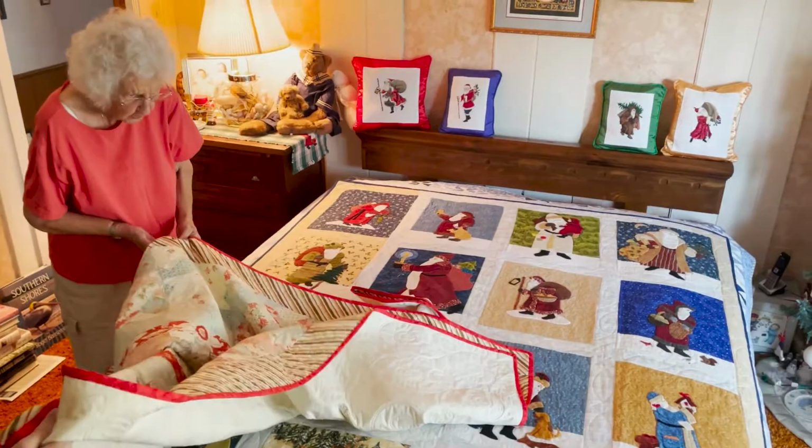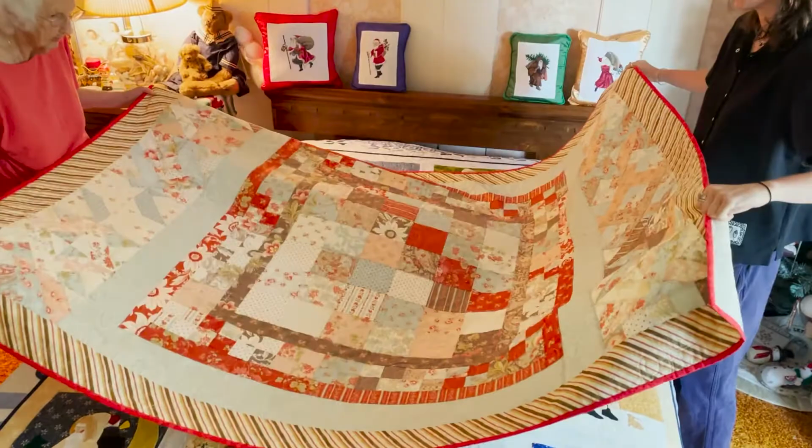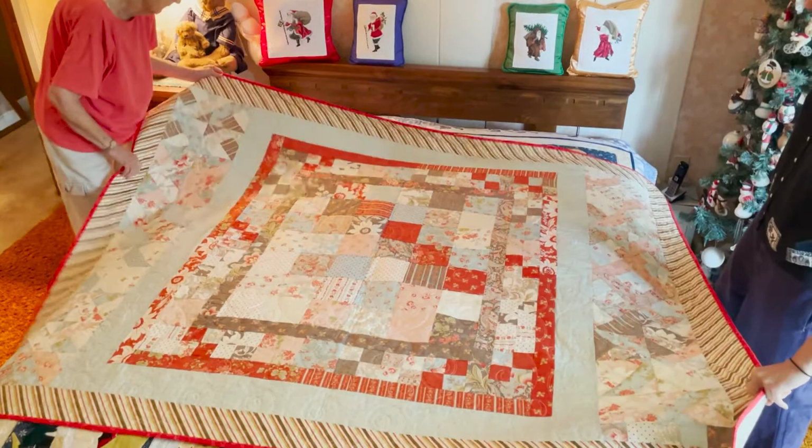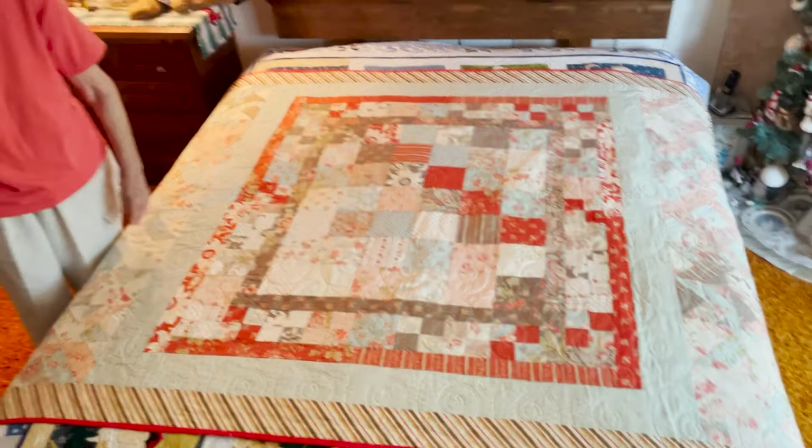Here's another scrappy one. Does it go the other way? It goes the other way, but that's okay. I like all this fabric too. I didn't know what to do with that, so I just started, made the middle and just kept working around and adding to it.